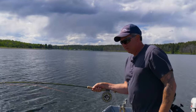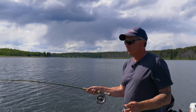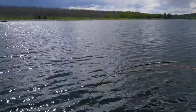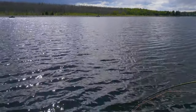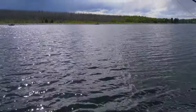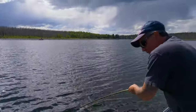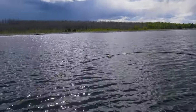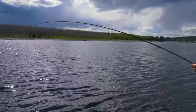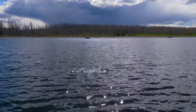Now, recommended setups, too. The two setups that we use today is I had the Type 3 full sink. Oh, look at the loon chasing him. The loon's all over him. He's running from the loon, but he's too big. The loon can't eat him. No way. Oh, come on. There he is. He's afraid of the loon. Lose focus.